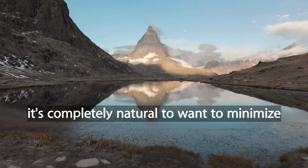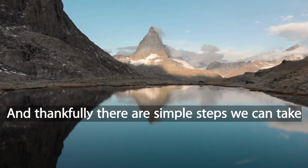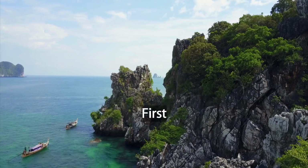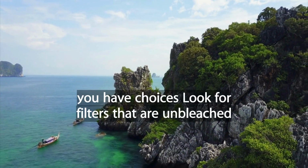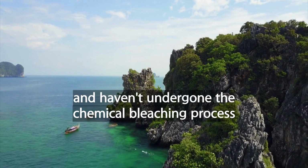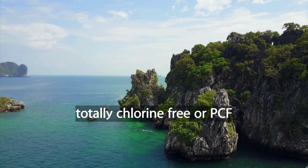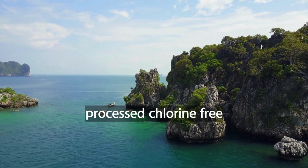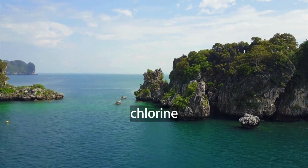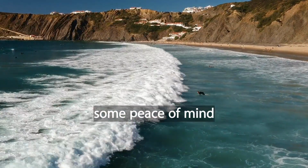However, knowing all this, it's completely natural to want to minimize any potential exposure, no matter how small. And thankfully, there are simple steps we can take. So what can we, as coffee lovers, do to feel even more confident about our daily brew? First, when you're buying coffee filters, you have choices. Look for filters that are unbleached. These are usually light brown in color and haven't undergone the chemical bleaching process. You can also look for filters labeled TCF, totally chlorine-free, or PCF, processed chlorine-free. These use oxygen-based bleaching methods or are made from recycled paper that wasn't re-bleached with chlorine. Choosing filters from reputable brands that are transparent about their manufacturing processes can also offer some peace of mind.